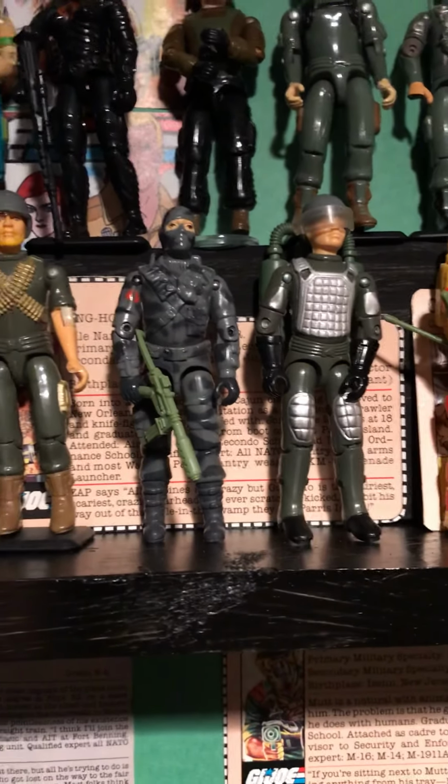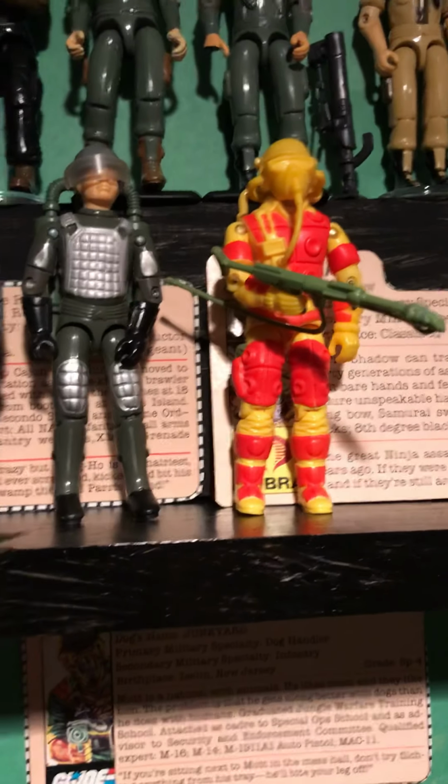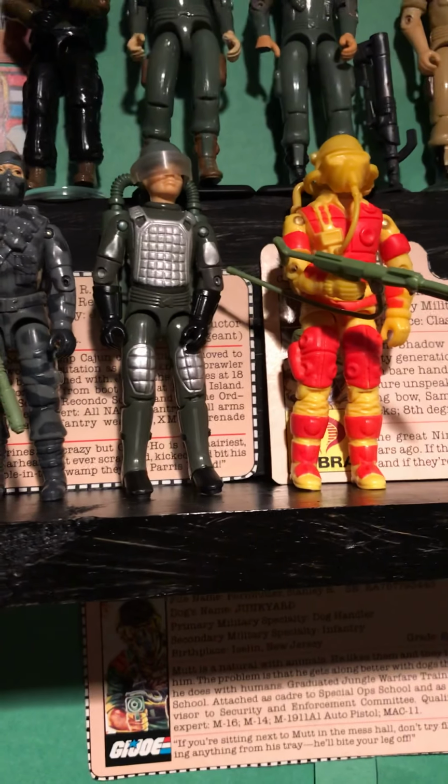I also picked up Firefly and Blowtorch. Again, they had all their accessories, great shape, nice tight joints.